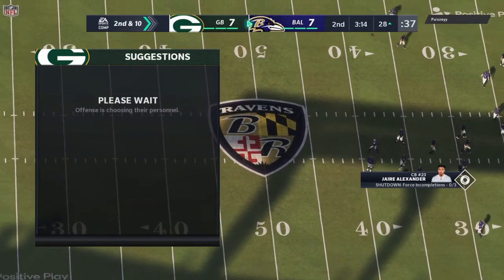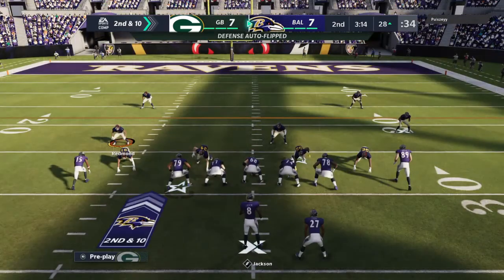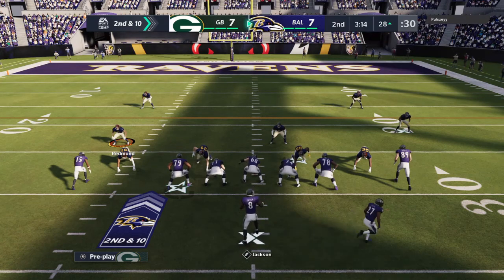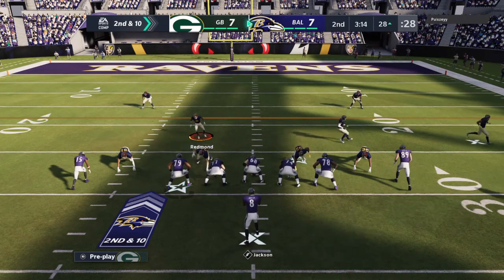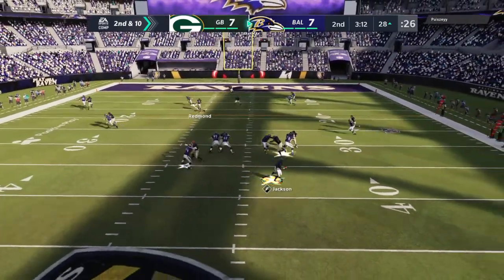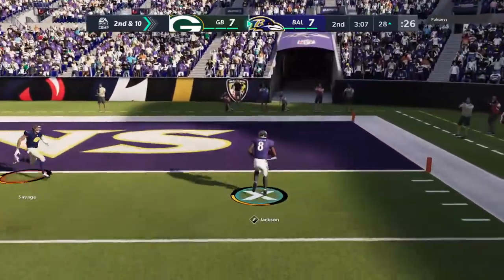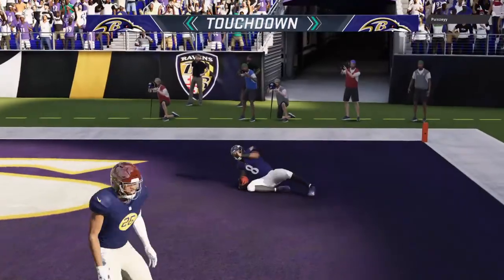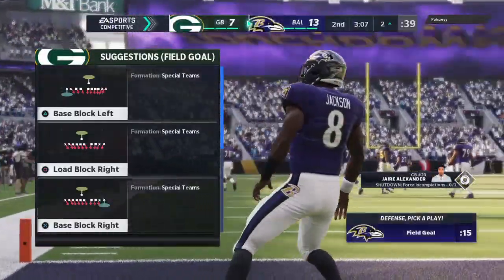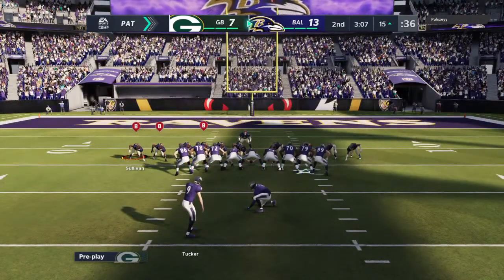And lucky to get away with one there. That one nearly picked. Second down and 10. To throw again. Jackson escaping the pressure right. And he's going to keep it here. And he will score. Touchdown, Baltimore. Lamar Jackson, 28 yards. And the Ravens have taken the lead.